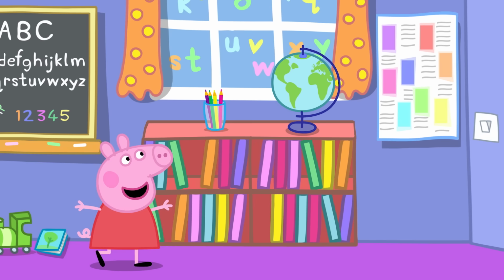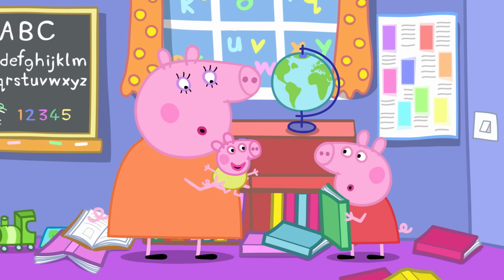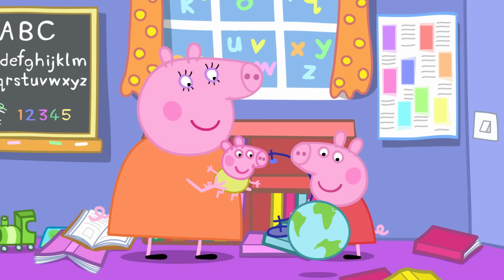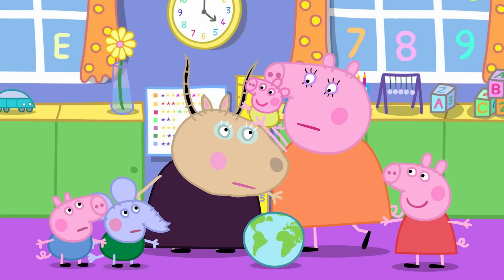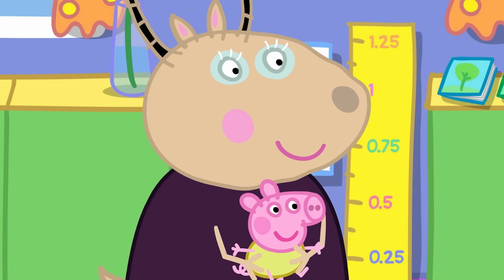Hooray! Peppa is showing baby Alexander all her favourite bits of the playgroup. These are the books. Baby Alexander likes all the books. This is the whole world. And he enjoys spinning the globe. And this is Madame Gazelle. Bonjour, little Alexander. Oh! But he likes Madame Gazelle most of all. Perhaps it is time for some painting.